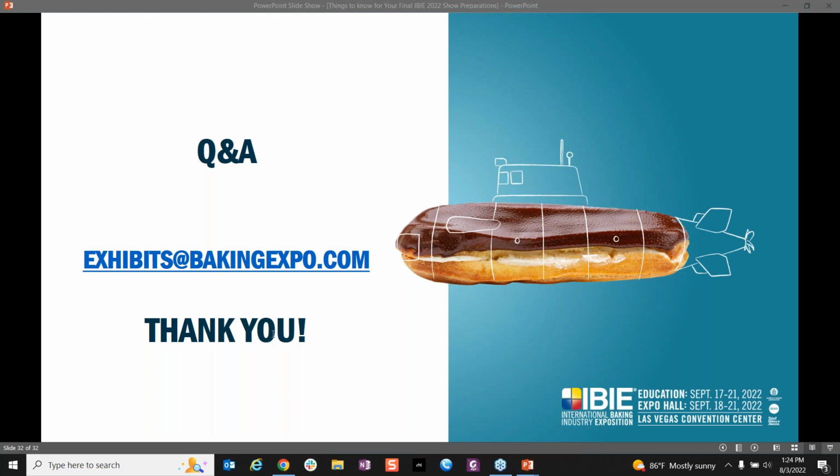Next question, how do we get a wristband? Do we just show a driver's license or ID? No, you would just go to the entrance door and security. You would tell them the exhibiting company name and they will have an exhibitor list. If you're on that list, we will give you a wristband. We won't necessarily ask for IDs.